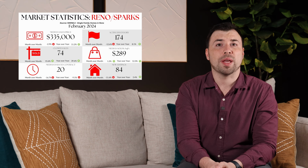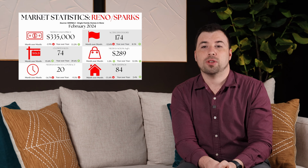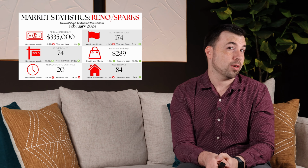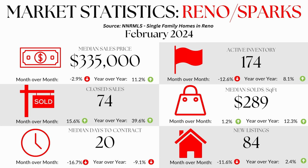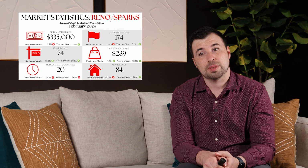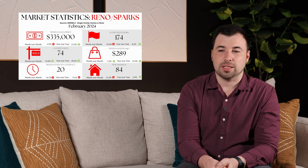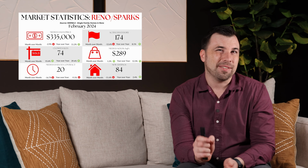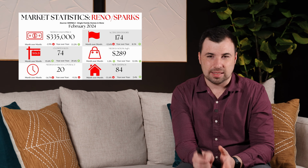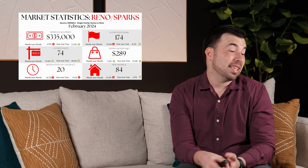We're going to close out with Reno Sparks for specifically condos and townhomes. $335,000 median home price for a condo or townhome in Reno. That is down just slightly, but still year over year, over 11% up. Active inventory sitting at 174 properties, so some decent options out there. That is actually down though, but up from last year. New listings, 84 new listings. Again, that one went down as well last month. Median days to contract 20 days.